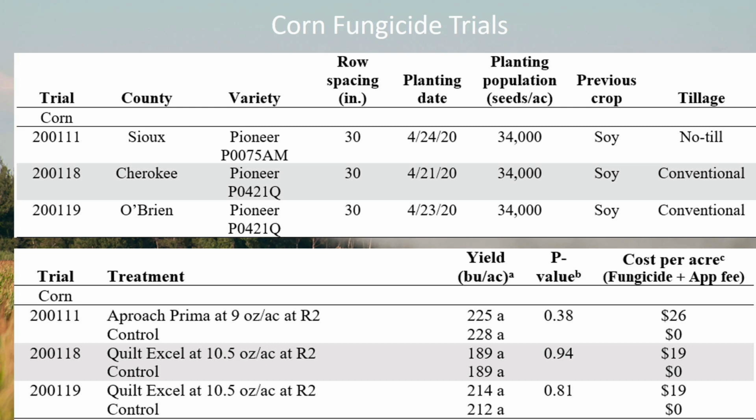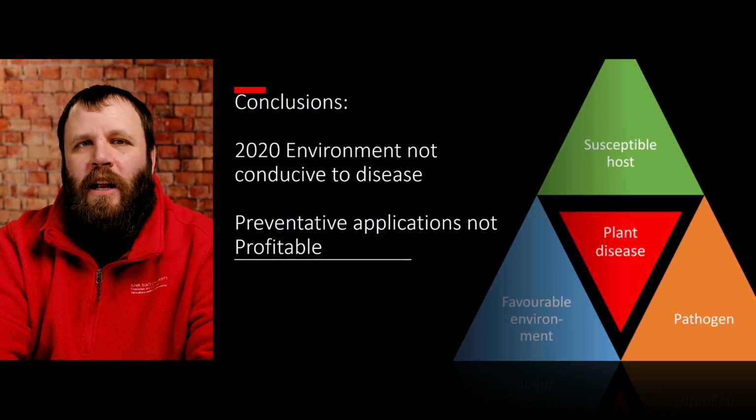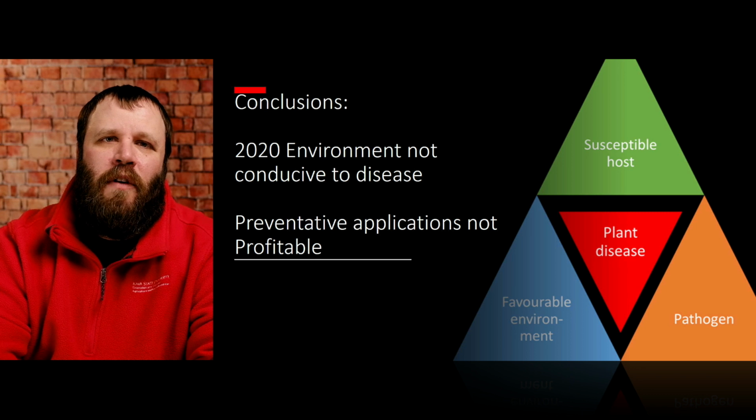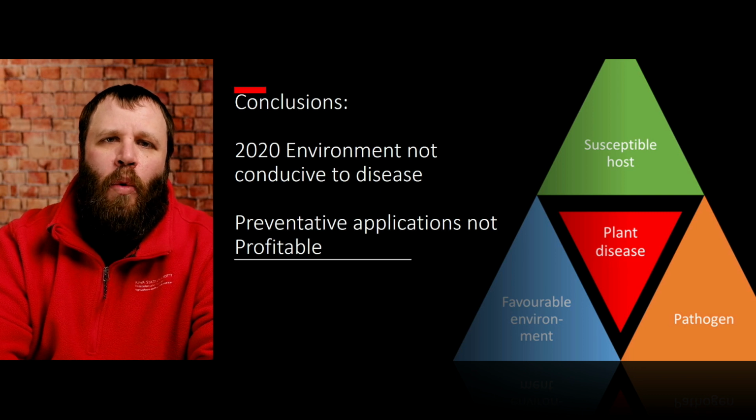And the main reason we were unable to see differences in 2020 was that in Iowa, the environmental conditions were not conducive to having disease. Again, in the disease triangle on the right, you have to have all of these conditions present in order for these fungicides to have an effect on the plants. And this year, the favorable environment was not present.